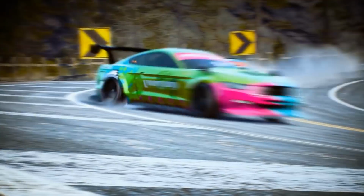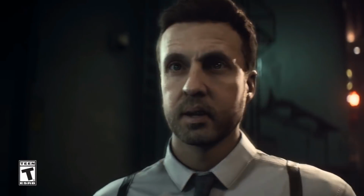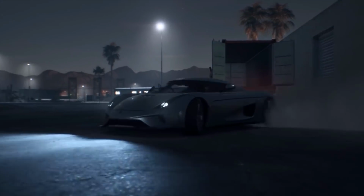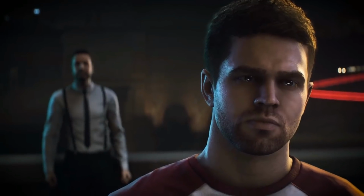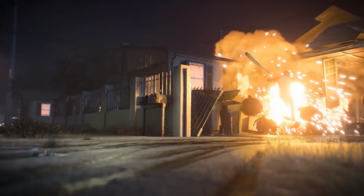Need for Speed 2015 was obviously a good game in the respect that it did receive quite a lot of support post-launch. 6 months of totally free DLC. Now, with DLC, obviously the whole reason for it is to keep the game alive, to keep the game refreshed, to keep the game engaging, and basically to keep you playing.